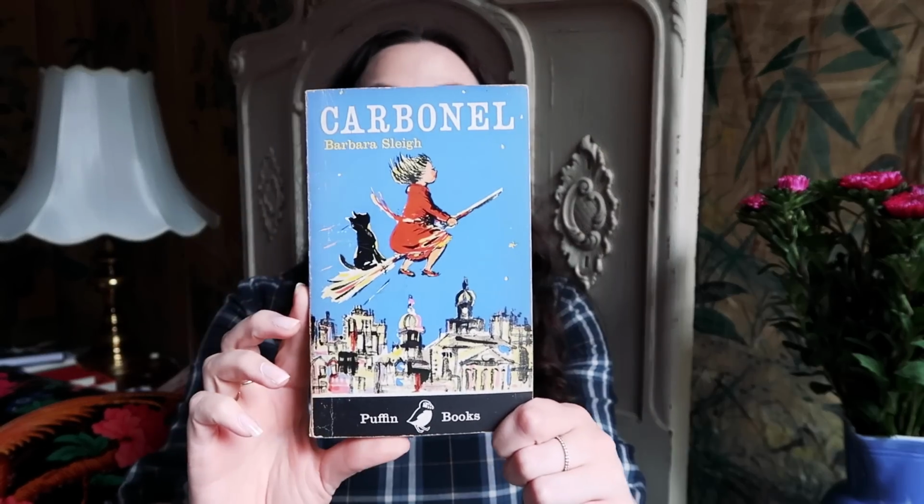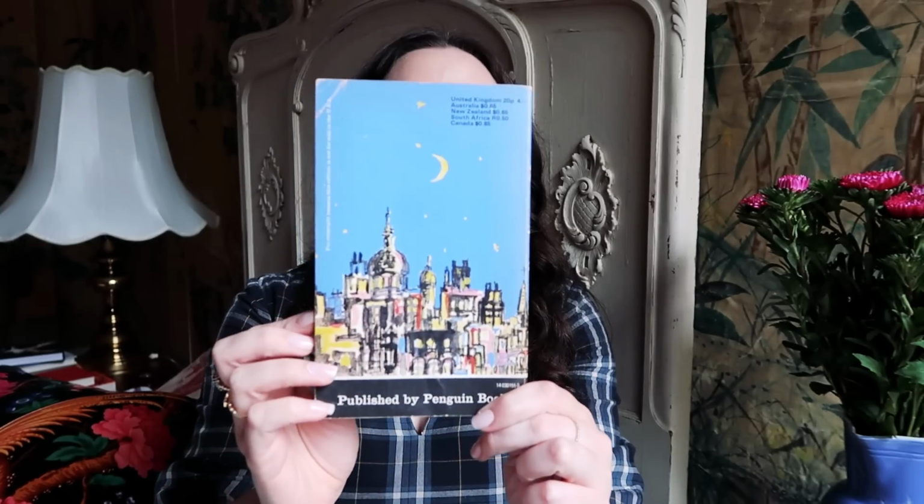And then this one will make such a lovely read in October in the run-up to Halloween. It's Carbonell by Barbara Sleigh. Again, you can see a really charming wraparound cover. And this is such a sweet story. It's about a very ordinary schoolgirl, but one day in a market, she buys an old broomstick and a cat, and she realizes that when she's holding the broomstick, she can understand the cat. The cat talks to her, and the cat is called Carbonell. And she learns all sorts of magic and has all sorts of adventures. And yeah, just a very sweet story, and I'm really thrilled to have got this lovely edition of it.